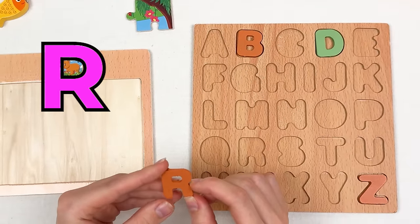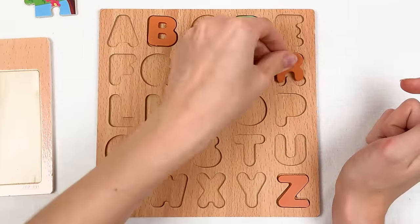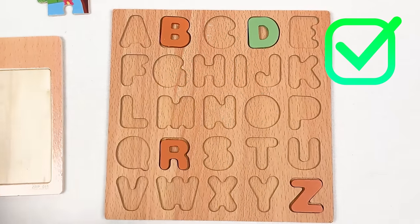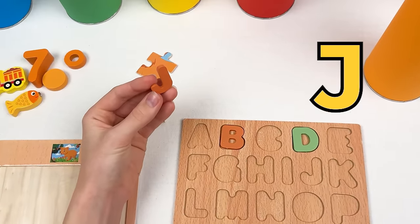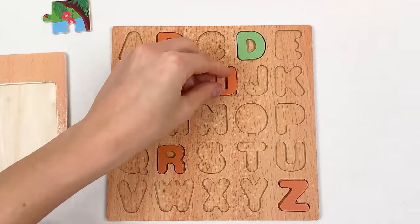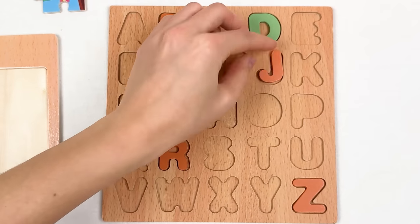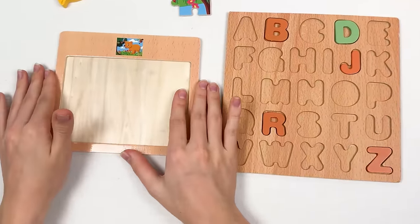And the sound for letter R is R, R. Maybe here? No. Maybe here? No. Yay! Well done! And the last letter is letter J. J, J. Maybe here? No. Maybe here? No. Here! Yay! Well done! Now let's move on to the puzzle.